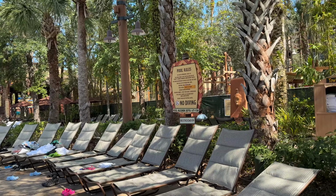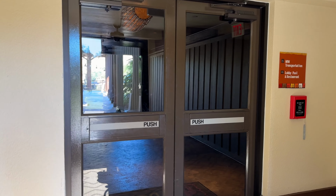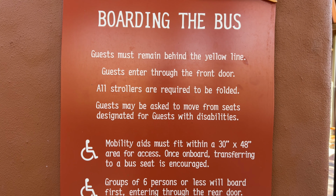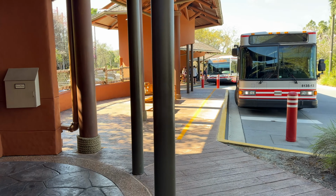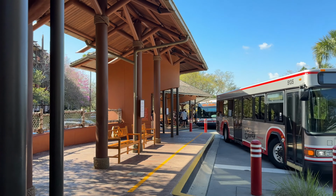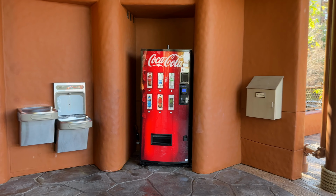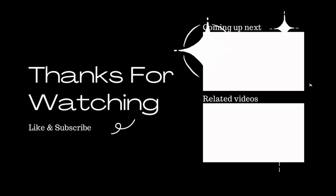Last but not least, the buses. As you'll see in a second, they're not big waiting areas, but unlike the value resorts, they don't get packed full of people. So usually you will fit on the bus. And these buses are at Jambo House, and then they also stop at Kidani Village. So one bus stops at both sections. Usually. We were there just over a week, and I think only one time was the bus just extremely crowded. Just one time.